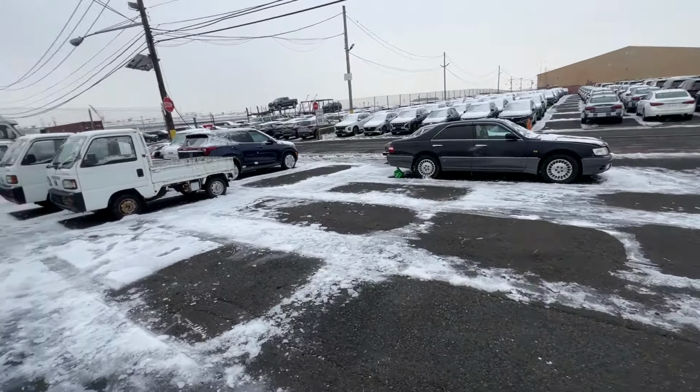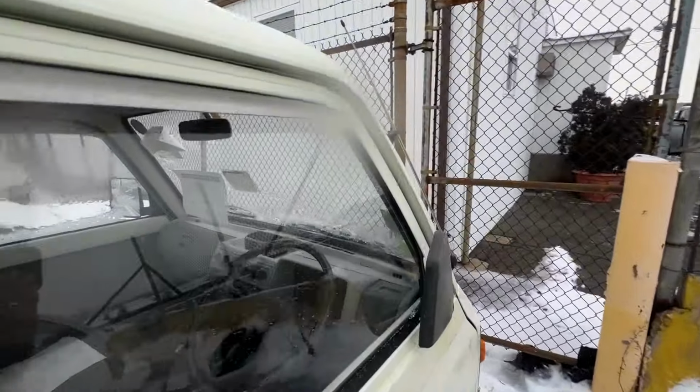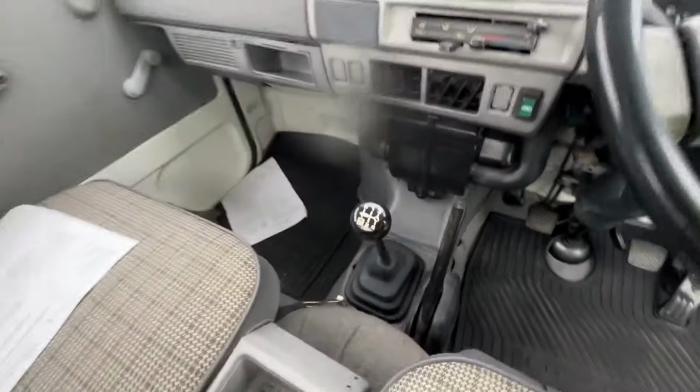I know this is a Sambar, but based off those taillights, this has to be extremely old, right? Yeah, look at that. I've never seen a Sambar like this. I don't want to open anyone's car, but it's a 4-speed. If you're watching this video, I apologize for opening your car, but I've never seen this and I just have to get a better look. Definitely a 550.